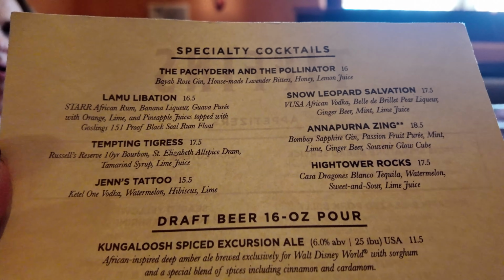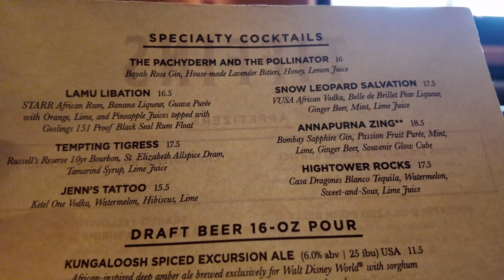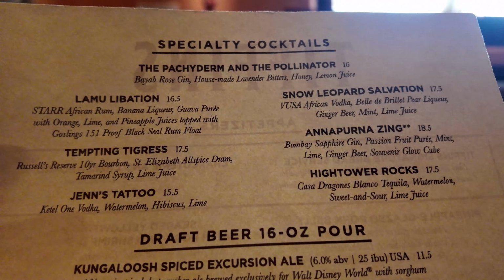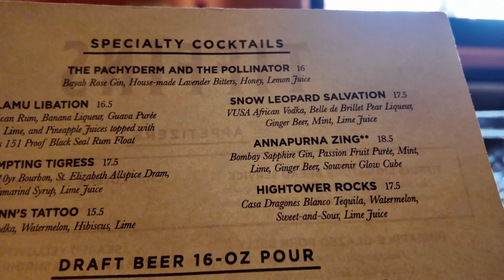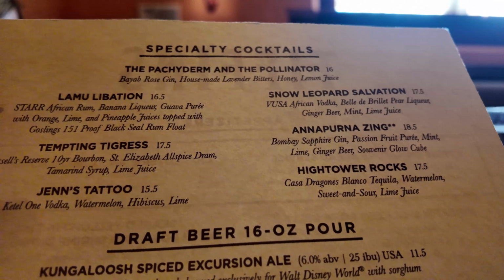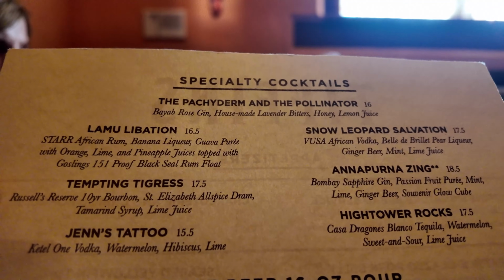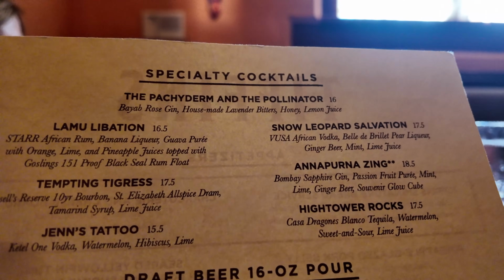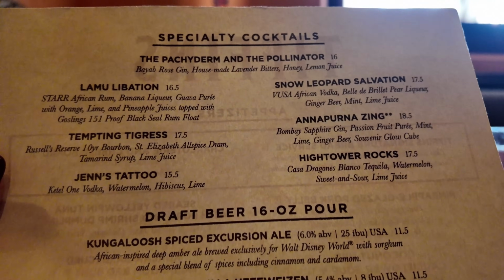Here is that drinks menu then. So you've got your specialty cocktails. You can see they range from about $15.50 up to $18.50, and I've tried a couple of them. I've had the Snow Leopard Salvation, High Tower Rocks. I'm sure I've tried the Lamu Libation and the Tempting Tigers. I think over the years I've tried quite a few of these, either here or in the lounge, and I've enjoyed all the cocktails I've had here.